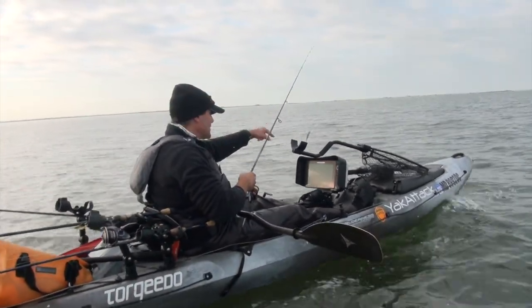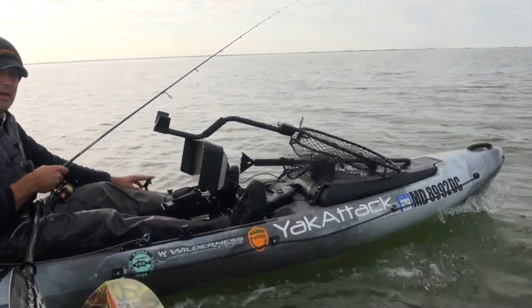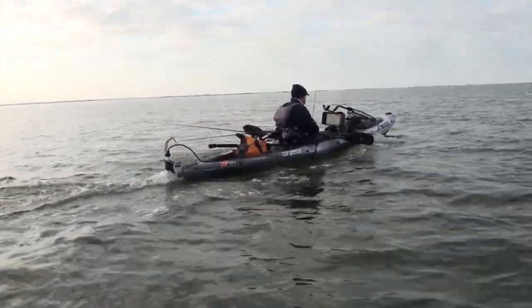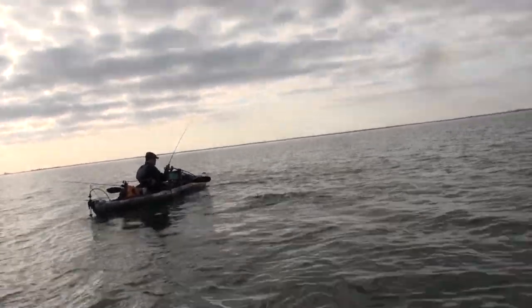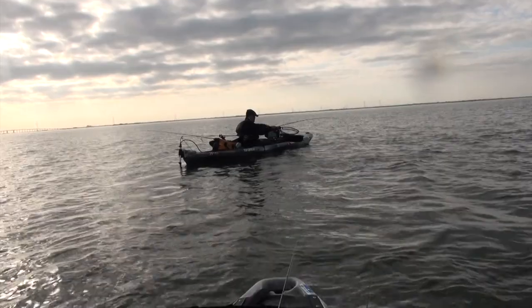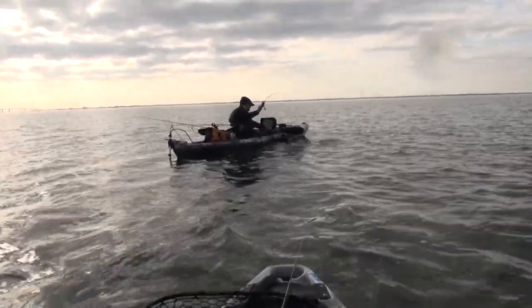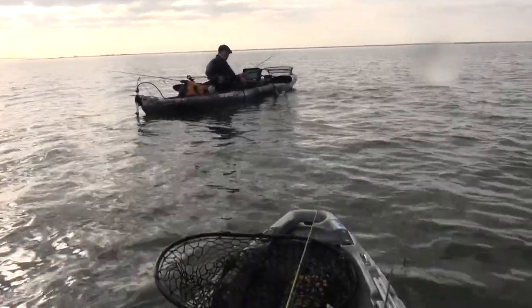So we're zooming back up to the top. I've marked each of those fish that I've caught, and we're just going to get upwind of it and drift back down through there. Good trap now. Is it a trout or a red? It's a big trout. Woo! Yes. I think that's as big of a trout as I've caught.